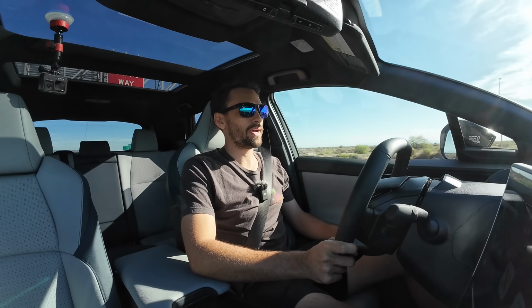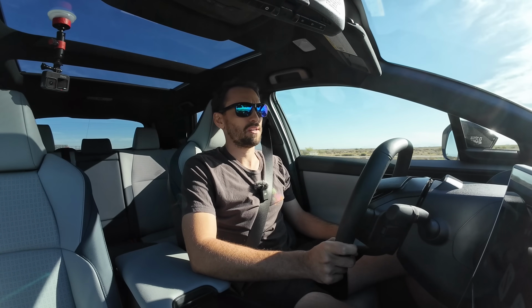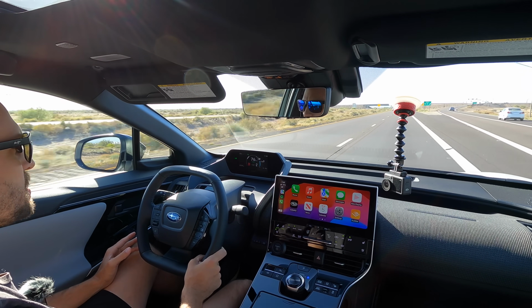So actually going 75 miles per hour highway speeds right now, it's a little loud in here. There's a little bit of wind noise, which I'm surprised by.